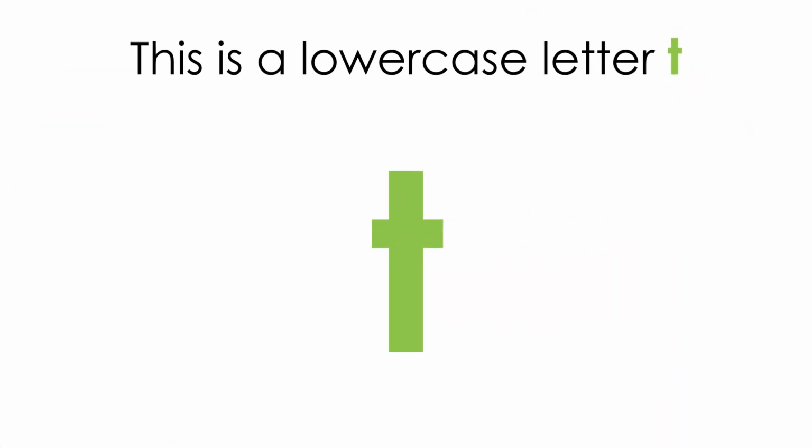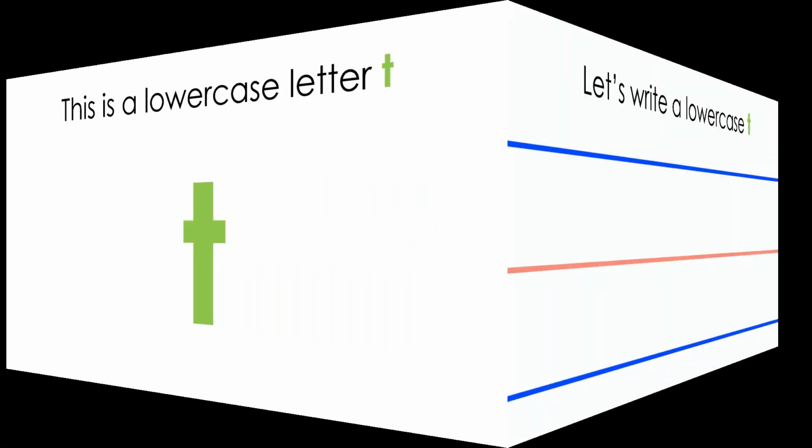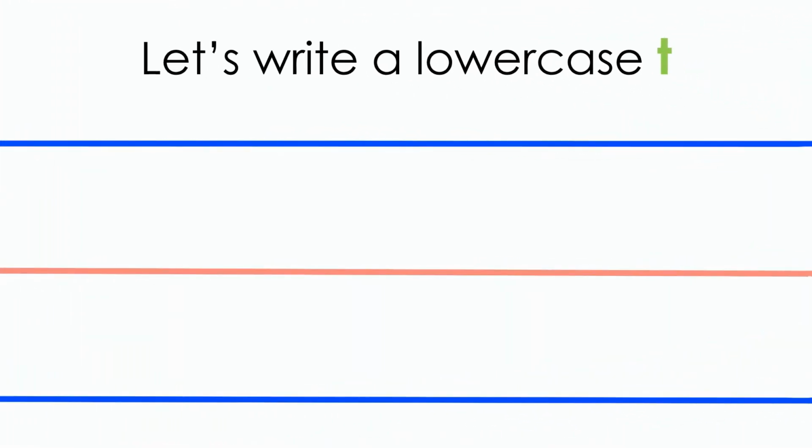This is a lowercase T. Let's write a lowercase T together. When we write a lowercase T, we start a little above the middle line. Then we go straight down.